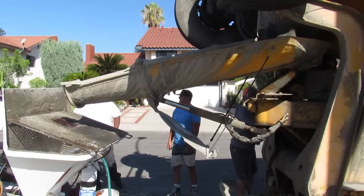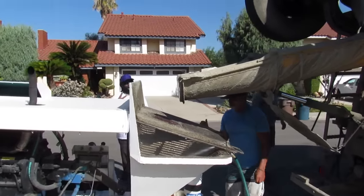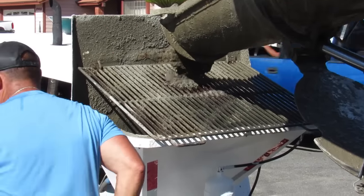This is how a custom guy operates. He owns his own pump. You lay it in, you put it exactly where you want. There's no buggy, there's no wheelbarrows. See, I'm ready to go. When I do high-end stuff like this, I'm ready to go.